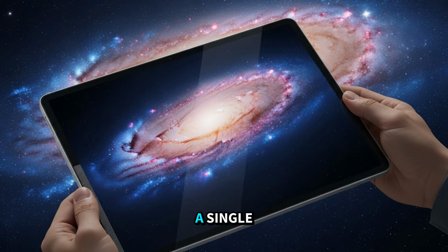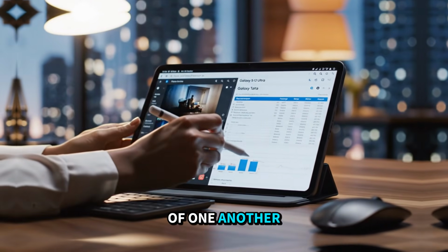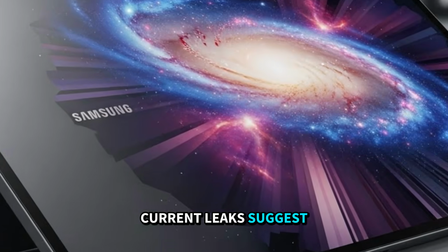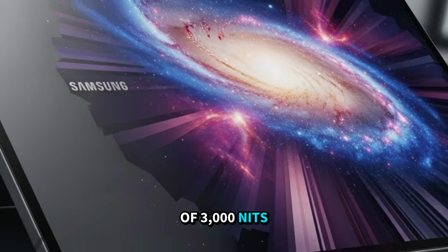Instead of utilizing a single light-emitting organic layer, this display precisely stacks two separate OLED layers directly on top of one another. The immediate benefit is a massive surge in peak brightness. Current leaks suggest this panel can achieve an eye-searing peak HDR brightness of 3000 nits.